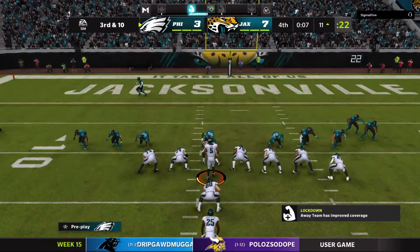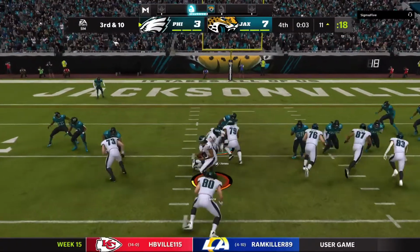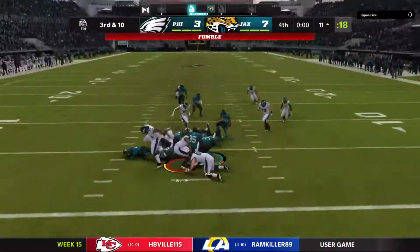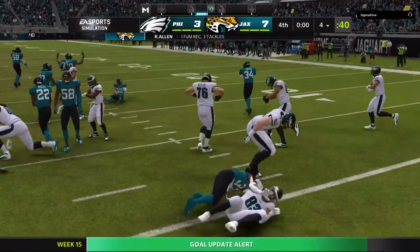An important play right here, 3rd and 10. And I would expect pressure here. They're going to run this with a tight end. Oh, no, he lost the football. And the Jags grab it. And that will write a finish to this ball game.